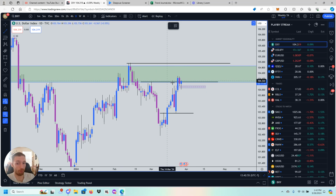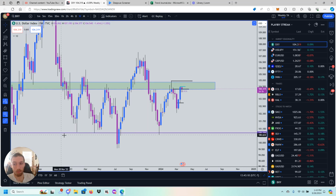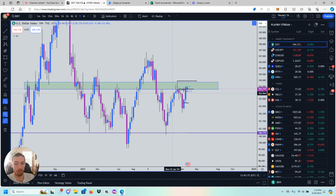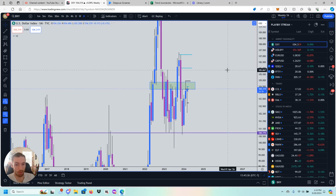I know it doesn't look very far, but bare minimum, you're probably going to come up to this high right here. And then above here, you'd be looking more for this 104.95, so 105 essentially for DXY. And that's still in this little supply zone that I've been watching. If we get above this zone right here, then I'd be looking more for these highs up here, here, and then here. But we're still working on that.